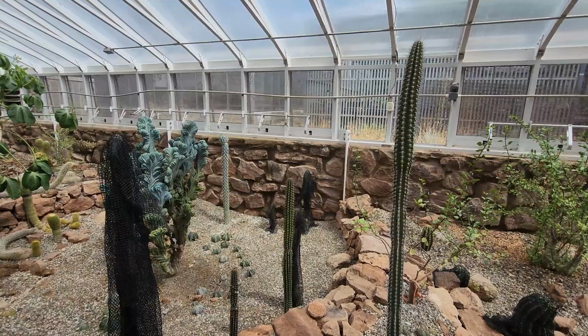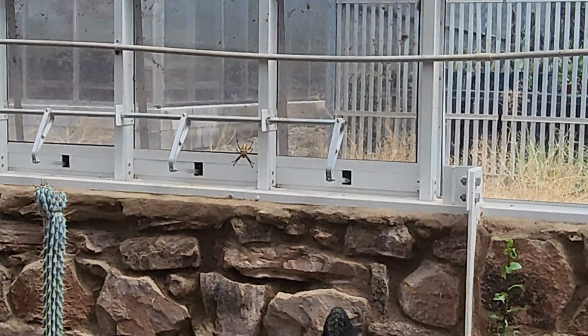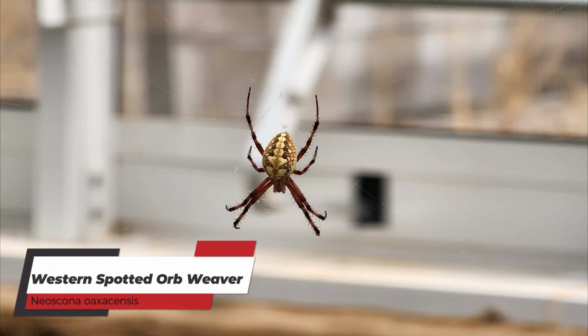Now, it's definitely fair to say that the Arboretum comes with its fair share of interesting wildlife. When we walked into this greenhouse, we were greeted by this giant spider, which is a western spotted orb weaver, which are not rare but very common to the state of Arizona.